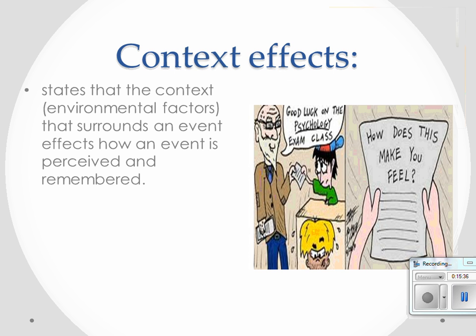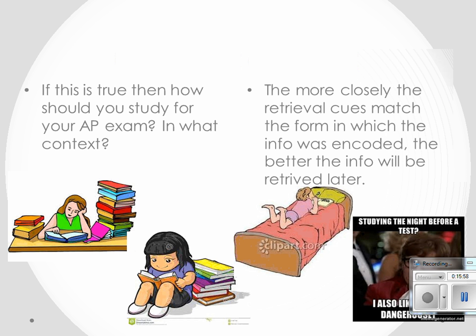Speaking of which, context effects states that the context or environmental factors that surround an event will affect how an event is perceived or remembered. So context effects kind of goes along with priming. Context effects could actually affect the way that you retrieve information for an exam as well.